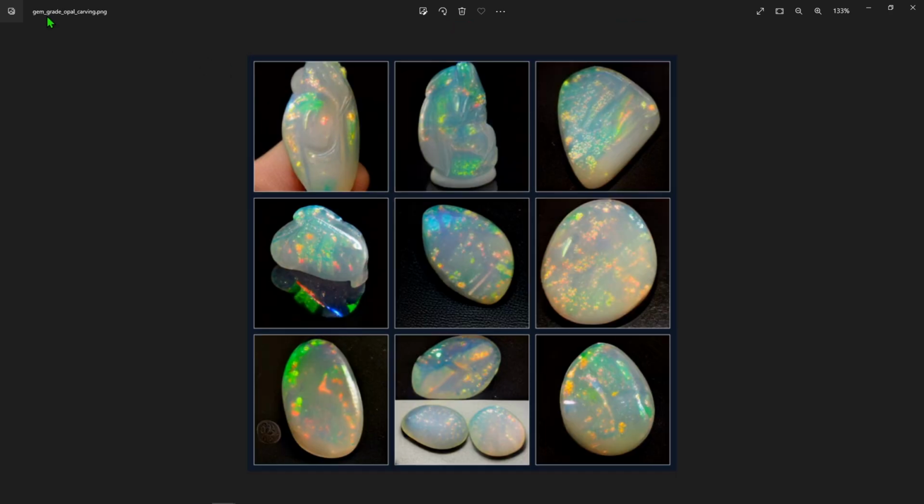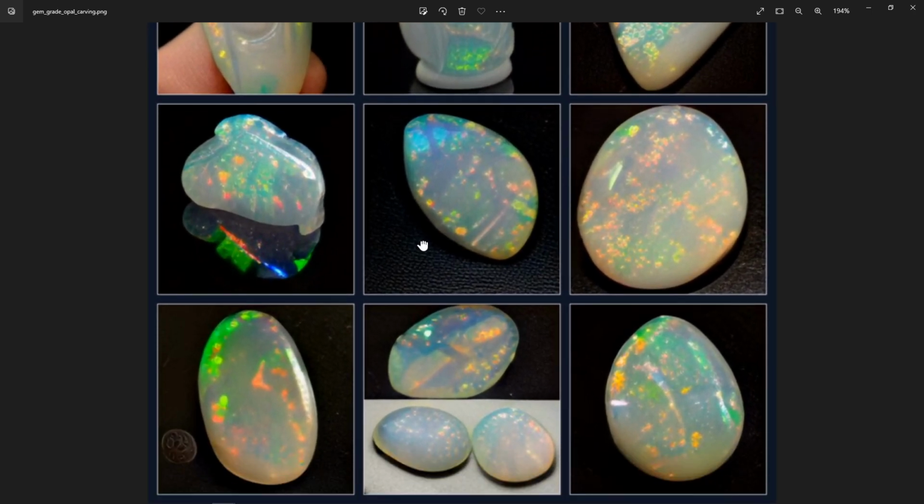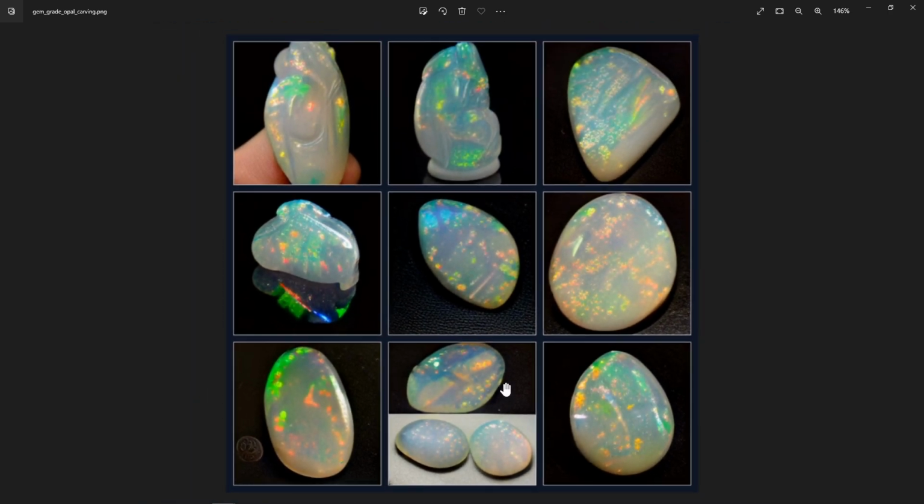Then it did some interesting things with the prompt of gem grade opal carving, where it's actually done a bit more of an opal carving, whereas Midjourney didn't do that. The pictures themselves are not overly great. It's a bit unrealistic in the reflection. I don't know what it tried to do with that reflection, but it really amped up the colors. And then here, I don't actually know what it's put in that bottom corner. And here it's done some sort of weird composite of multiple pictures in the one. It got a little bit confused, but I liked things like this. And every now and then it throws in some fingers, which I thought was pretty interesting.